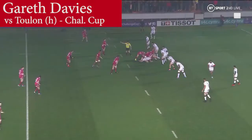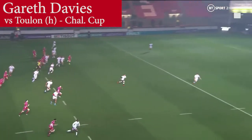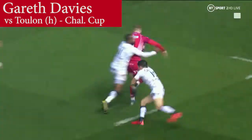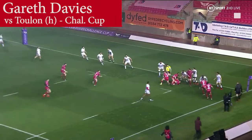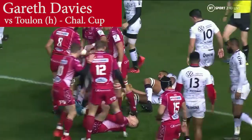Second try. The only survivor from that fixture, Ken Owens. First penalty has gone the way of the Scarlets, and look at that, on a sixpence to McNichol. McNichol steps inside. Ikpafan brings him down, but what a wonderful start from the men in red. Gareth Davis is through. Just a minute on the clock.